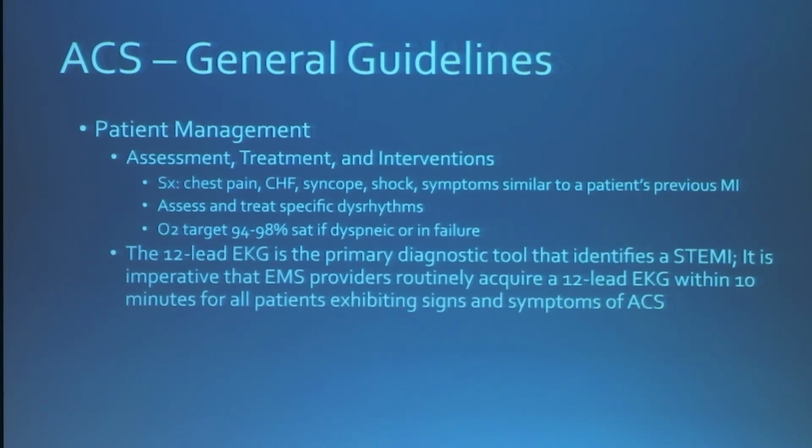And it's important that you routinely acquire the 12 lead within 10 minutes of arrival at the scene. When you suspect ACS, matter of fact, I'd rather see it in 5 minutes if you can do it. And the first 12 lead is often non-diagnostic, and you need to repeat it. So serial 12 leads are the rule.